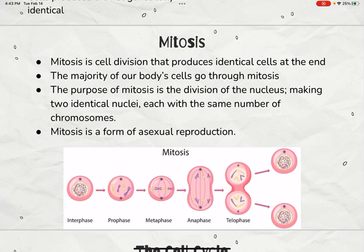Now, there's a bunch of little steps you see down here at the bottom. You don't need to know all of those steps. That's just a diagram to show you what the process is like. The DNA is duplicated, the cell goes through a process of splitting up, and the end result is two identical daughter cells to the original parent cell.